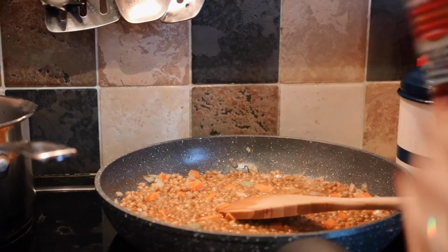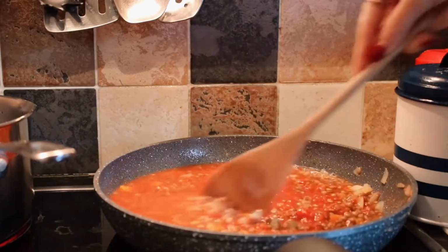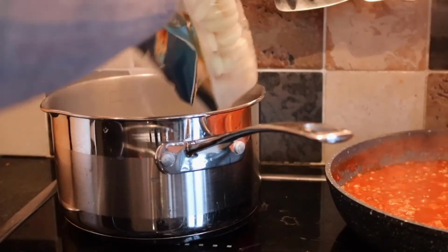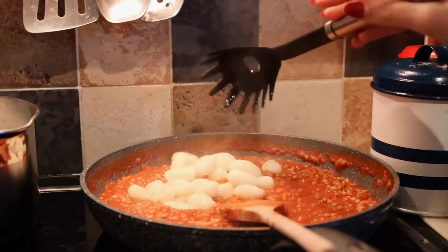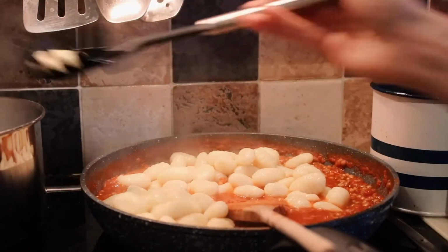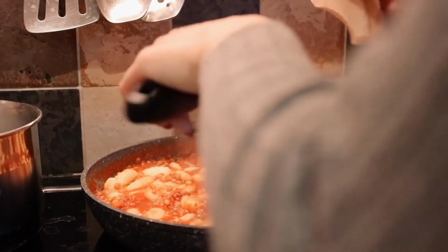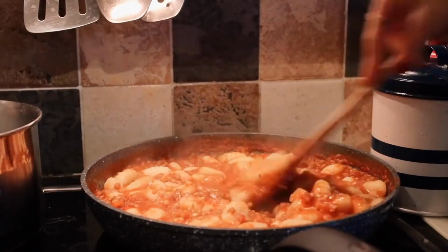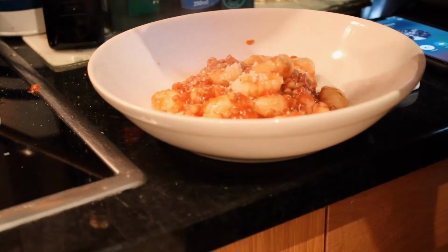Putting some Italian passata, which is basically tomato sauce, some water, and I just let it sit there. While everything cooks, I'm putting some gnocchi in the pan, and this is actually my favorite pasta, out of all. So very quick, I cook the gnocchi and then I'm mixing that with the sauce. Some Parmesan cheese, and our pasta is ready.